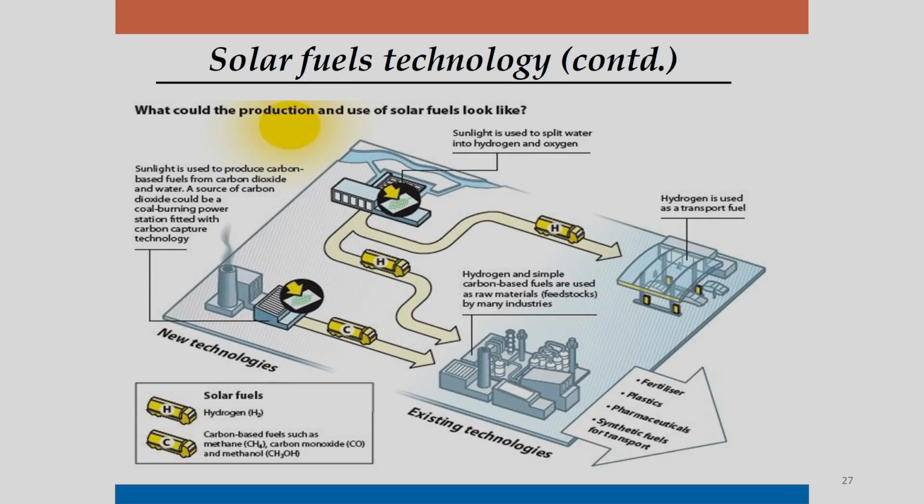Now, have a look at this figure, which represents solar fuel technology. What we can see here is that sunlight is used to split water into hydrogen and oxygen. If we consider H2O, it splits and converts into hydrogen and oxygen. The energy required for this reaction is given by the Gibbs free energy, which has a value of G equal to 237.2 kilojoule per mole.